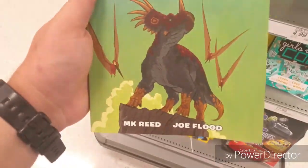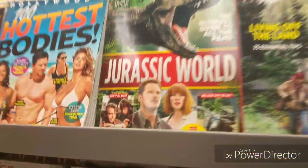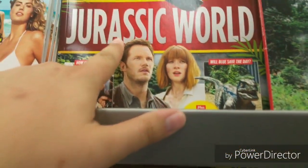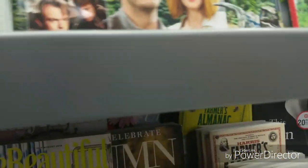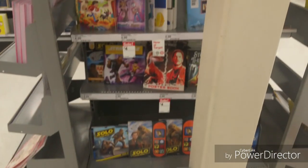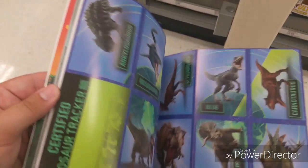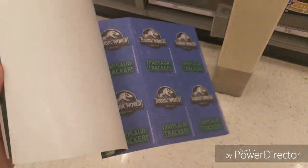So it's cool coming in here. Oh, that's old school. Flipping through this is kind of interesting. Actually, I already bought this one, but looking for the last. Yeah, I've got this one and this one. I don't have the third one I was looking for, but I'll do a review when I get the third one of all of them. Actually, I have two of those I'm going to put in my background. Poster books and this dinosaur tracker. Just full of stickers and stuff.